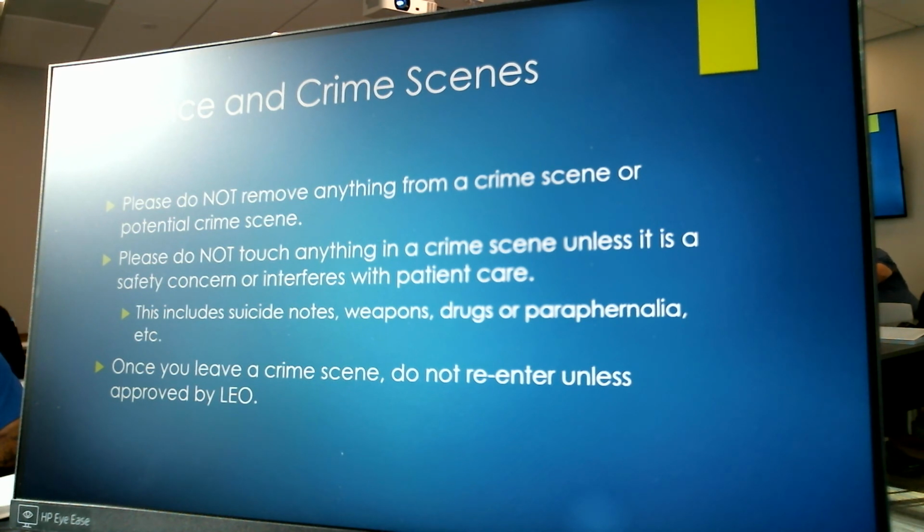Once you leave the crime scene, do not re-enter unless approved by law enforcement. Don't go through their pockets looking for ID or anything like that. Don't go through cabinets looking for medications or anything. Let law enforcement deal with all of that. If they're DOA, we don't know the name, we don't care. Law enforcement will get that to us whenever they find it, and then we'll have that information.